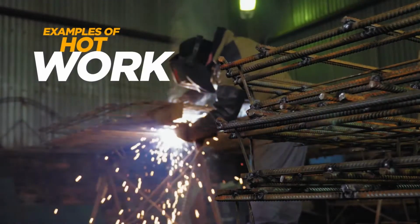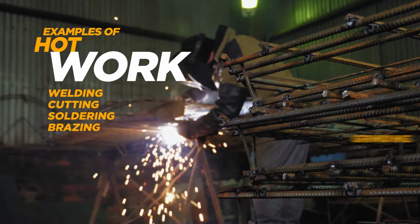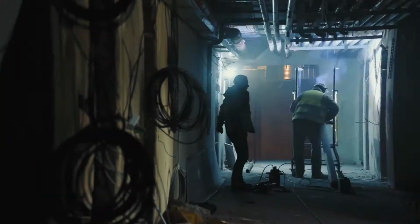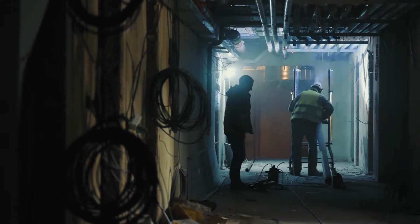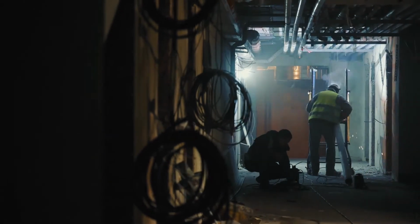Some examples of hot work include welding, cutting, soldering, brazing, and grinding. These can create significant hazards that put workers, those around them, and the premises itself in danger.